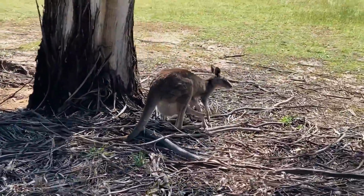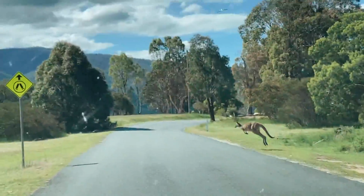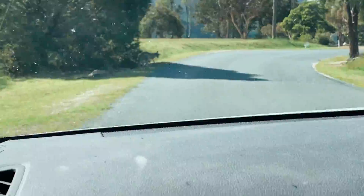A little baby one. He went in the pouch. Are these guys paid actors to hang out near the entrance?